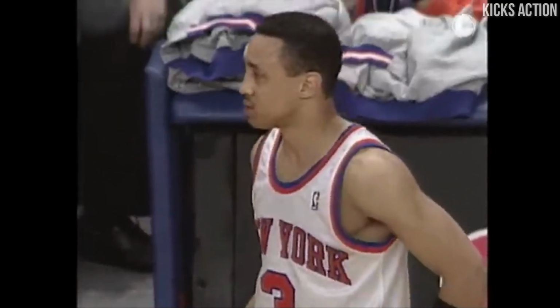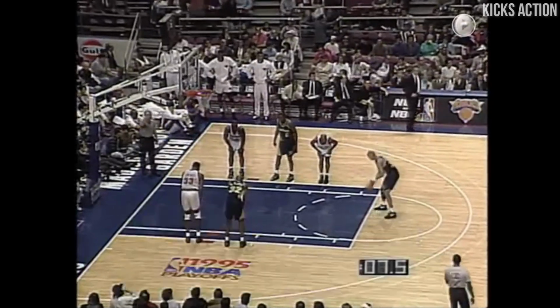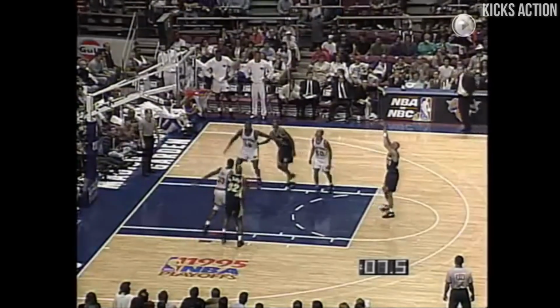For only the second time in 16 games here at the Garden in time. Maybe this will be the magic number for them here as well. It's like Indiana's win in Game 1 at Orlando last year.